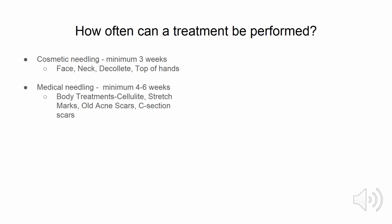Now, how often can these treatments be performed, you may ask? Cosmetic needling, the face, neck, décolleté, the tops of hands, can be performed as frequently as every 3 weeks. And again, cosmetic needling is working up to 0.3 millimeters deep. Medical microneedling, 0.5 and up, needs to be spaced out with a 4 to 6 week minimum of treatment frequency. And again, this is for body treatments, cellulite, stretch marks, old acne scarring, and C-section scars.